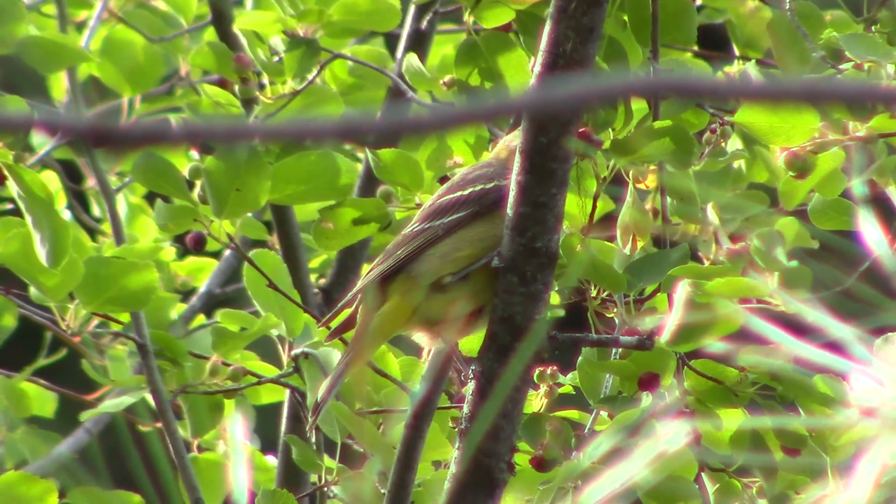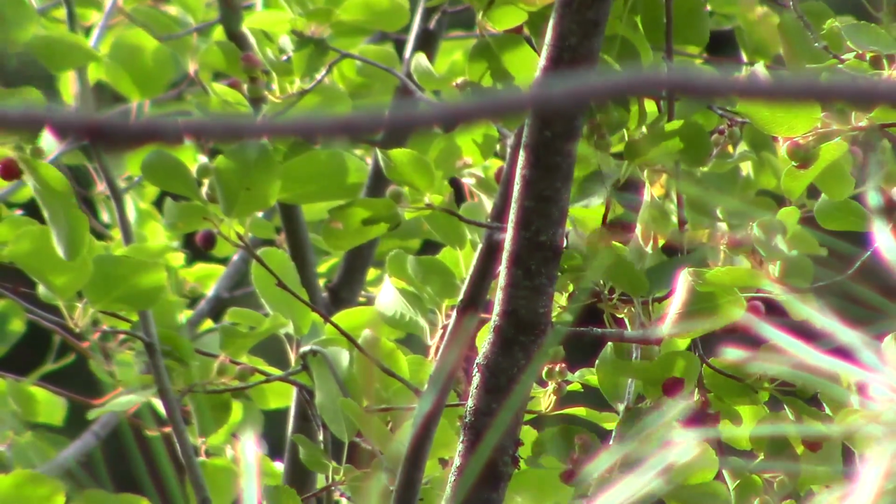Got this bird eating the Saskatoon berries. Oh, there she goes.